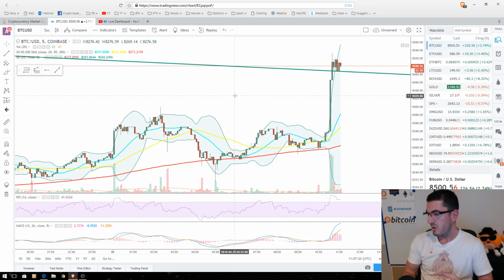Power Ledger has to be primed for an upwards push. I think Power Ledger is performing just as well as all the other alts at the moment, in a good way.